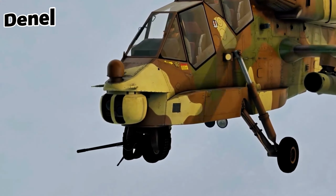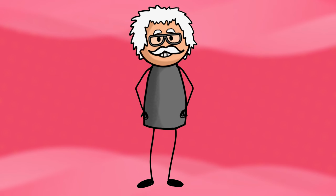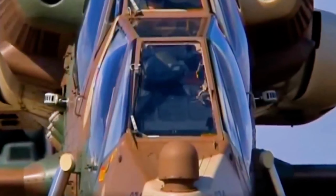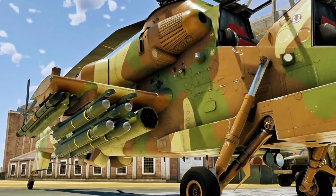South Africa's Denel Rooivalk has a story behind it. Denel Aviation built it out of very specific regional necessity, a helicopter that could operate deep in the bush, far from any support infrastructure, for extended periods, without needing specialized tools or facilities. That operational independence is baked into the design.